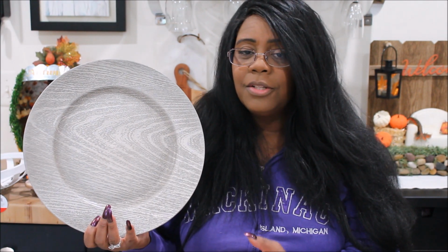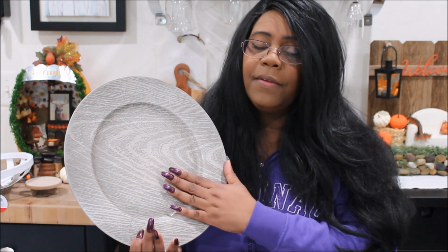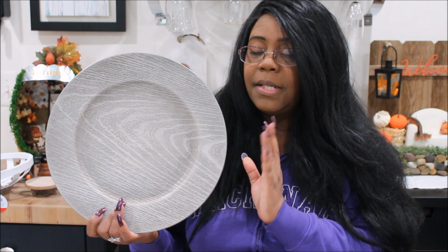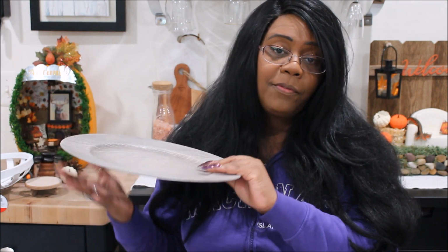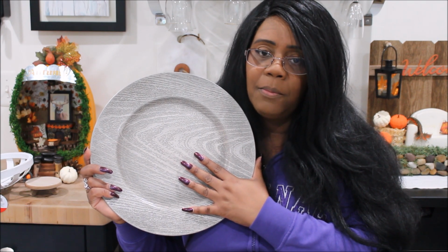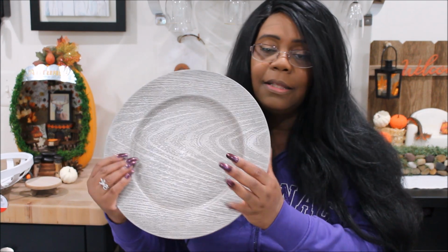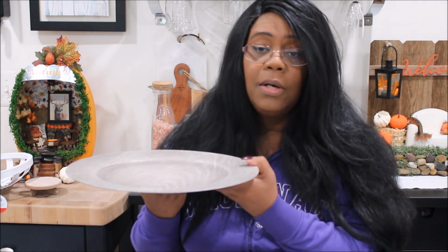I love Dollar Tree chargers. They are really sturdy. They are not food safe, so you can't eat off of them, but they look really nice in tablescapes. They make really great tops for cake stands. I picked up 6 of these. I kind of wish I would have picked up a couple more. I'm going to see if they have any more, because I think they would make a really cool cake stand.